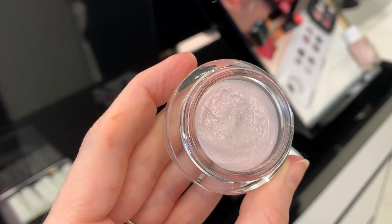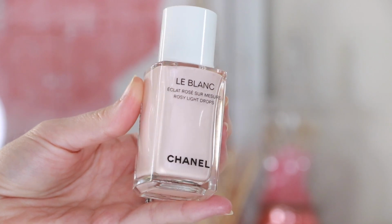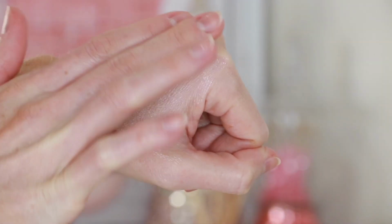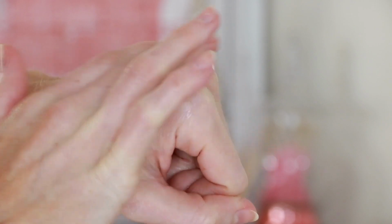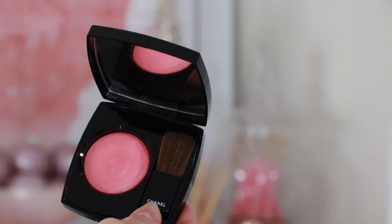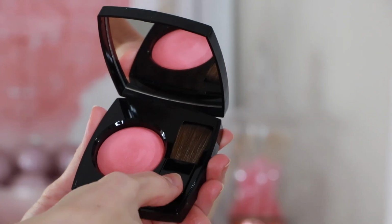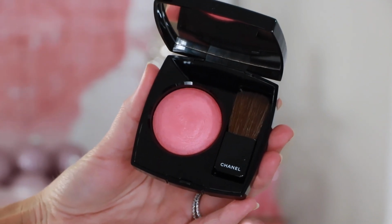And that brings us to the last two products which I have here to show. The Blanc Rosy Light Drops retail for $50. This is the only product that is not limited edition. However, for now, it is going to be exclusive to Chanel.com and the beauty boutiques. This is a sheer and lightweight highlighting fluid that's buildable for a custom-made radiance. And this is the new limited edition blush, 330 Rose Pétillant, a gorgeous pink with light shimmer. And now let me show you how I apply them both.